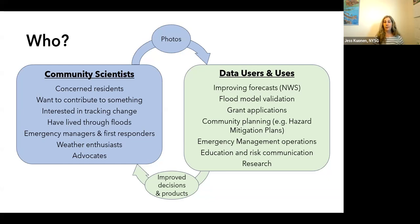And then another thing that we really hope people use these photos for is things like grant applications, community planning processes like comprehensive plans or hazard mitigation plans, emergency management operations, and then, of course, education, raising awareness, and research.